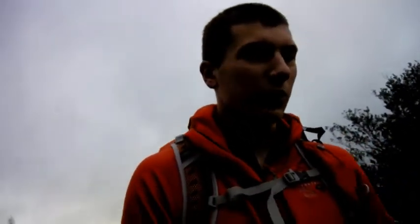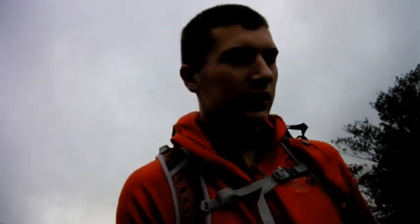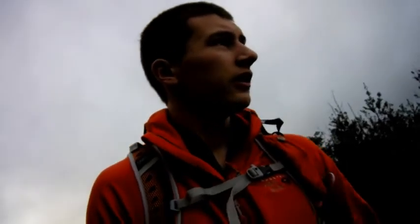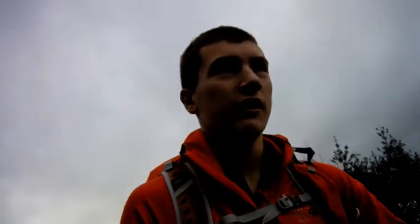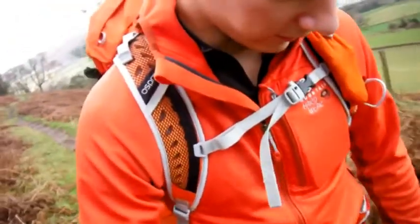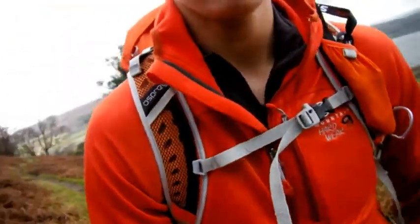It's not too bad at the moment weather-wise. It's been dry all morning, but there is rain forecast for this afternoon, which is why I'm wearing my waterproof trousers already. I often do that if there's rain forecast for definite. It just saves me carrying them in my bag.